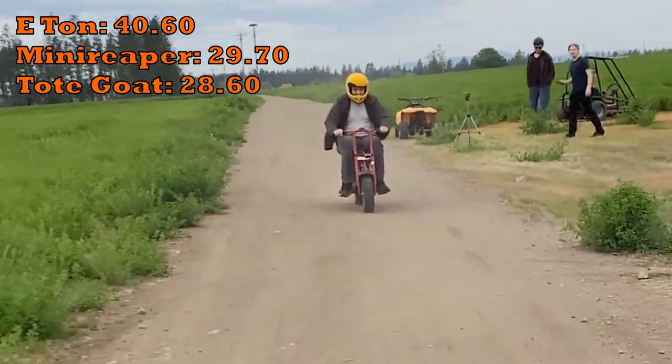Let's go! So after running the numbers, the Tote Goat did in fact come out on top just like we suspected. It just takes way too long for that Murray Explorer to build the speed it needs to win this. So we are going to again give the point to the Tote Goat for speed.